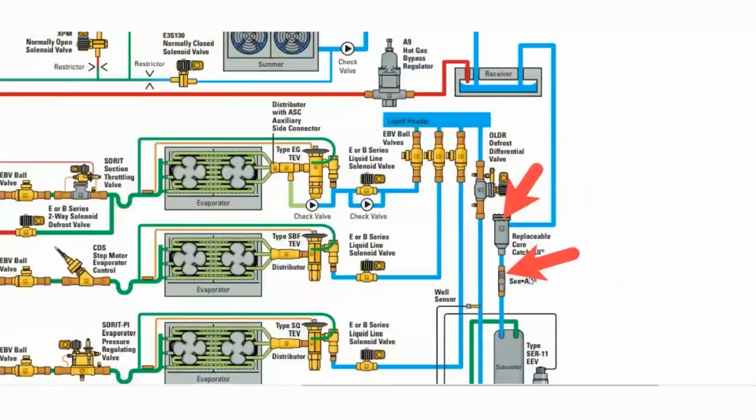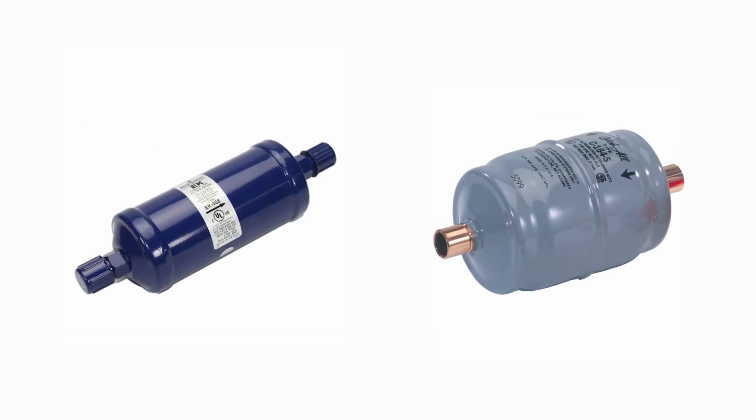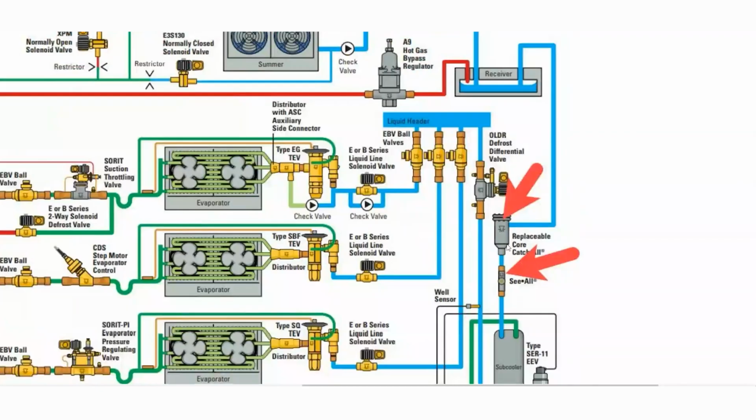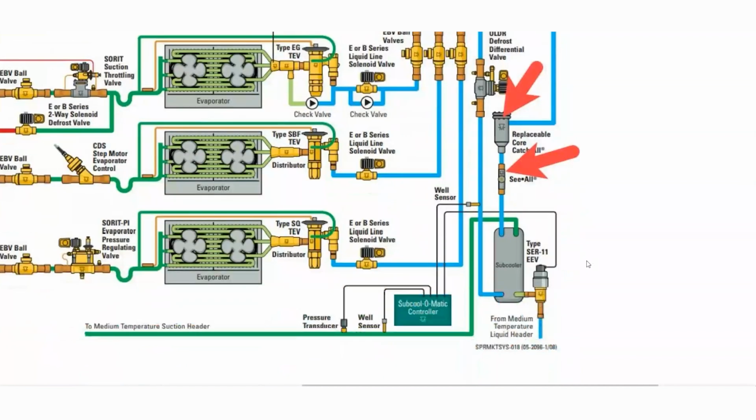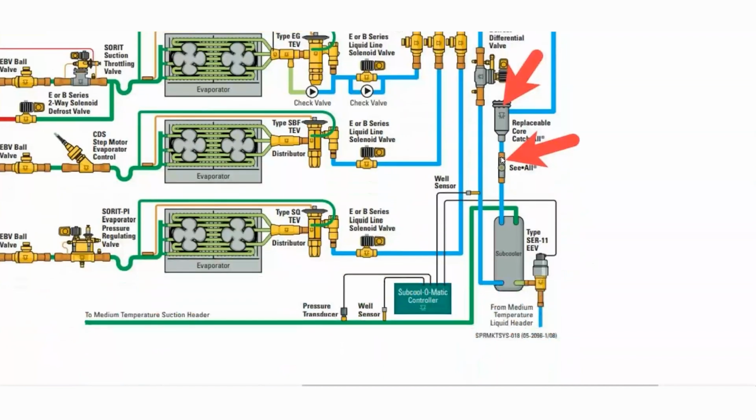I'll take the super hard one. So coming out of the receiver, we go down to the filter dryers. This is to ensure any debris going through the system is getting caught before it goes into any of the expansion devices or anything critical that could gum up. Then it goes to the sight glass. This is really just to ensure that you do have a full column of liquid going out from your filter dryers.